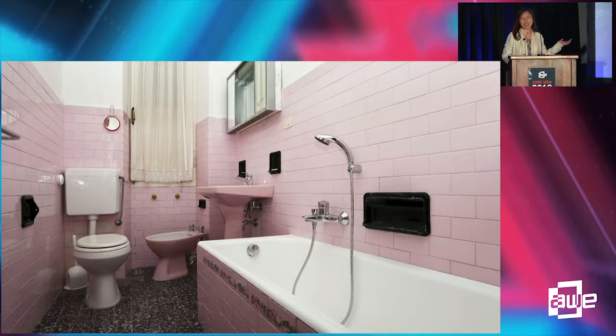This is a very pink bathroom. Our co-founders, a husband and wife couple, bought a house and then embarked upon a renovation journey. In fact, I'm told that their pink bathroom was actually much crappier than this, but the whole process was really difficult. And it turns out in home remodeling, there's a lot of unknowns.